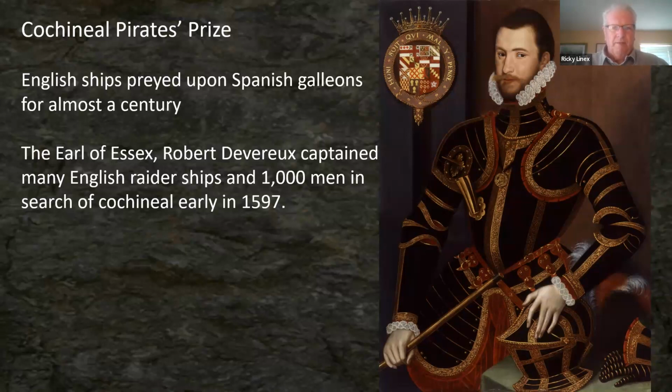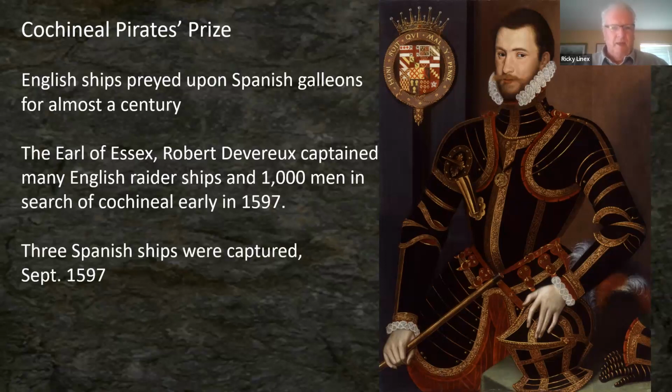This gentleman, the Earl of Essex, Robert Devereux, captained, and it didn't say how many, but I'm estimating, probably 30 to 50 ships and 1,000 men in search of cochineal early in 1597. He's dressed also in quite a bit of red, if you notice. They split up, and they came upon a huge convoy of Spanish ships heading back to Spain, and they fell in behind them. After a couple of days, 3 of these Spanish ships lagged behind. The other ships didn't come back for them. They went on. So Devereux and his sailors captured those 3 ships.